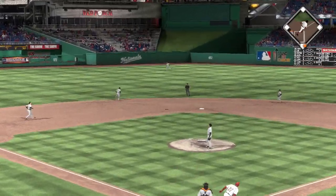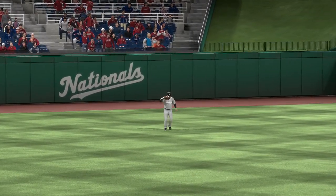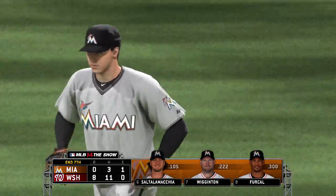In the air to center. Bogusevic is underneath this one as he tucks this one away to retire the side. Nationals gone in order as the lead holds at 8-0.